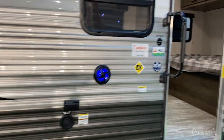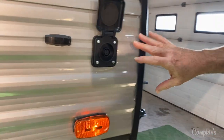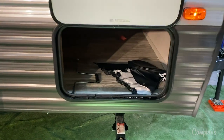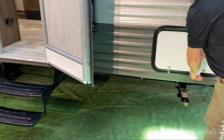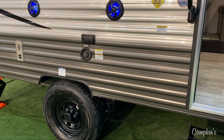One thing that these do have is a solar prep on the front. And so with the solar prep, you can plug a solar panel into this. If you're going off grid, to make sure the fridge is working and the lights are working, you probably want to do that. And then there is some great storage under there as well for all of your camping stuff. Looks like we've even got stuff in there right now. Four stabilizer jacks on the outside so it doesn't bounce around when you are in it. Let's take a look inside.